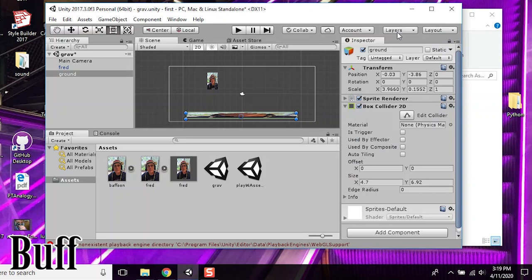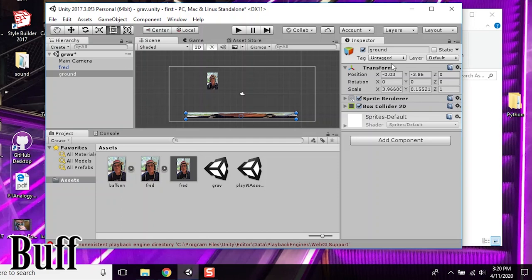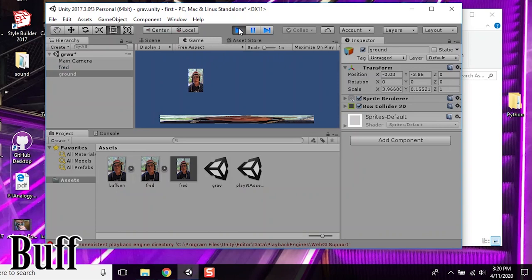And this little triangle here, I can toggle this. If I click it, it folds up all those details about the collider. And I can see more easily over here in the inspector what all the components are that the ground object has. Now, if I hit play, we should see Fred fall. And then the question is, what happens when it gets to the ground? And what happens is it falls right through it, which was sort of a bummer for Fred.